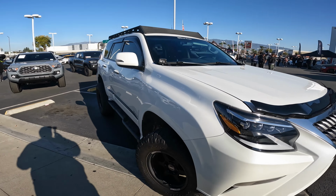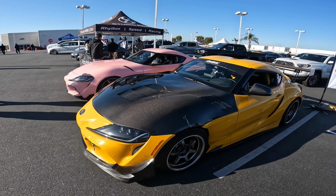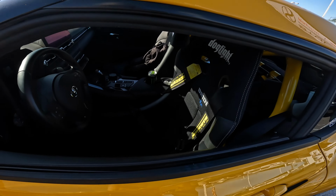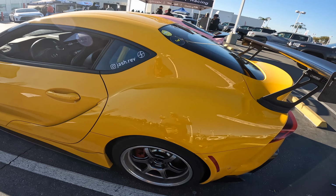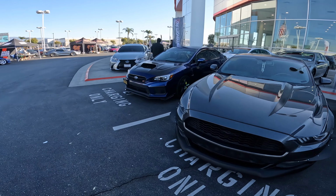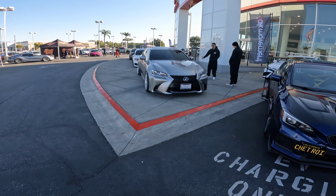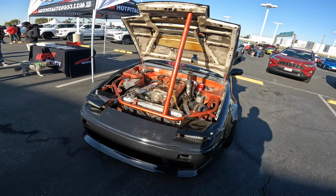Dang. Legit. Yellow, dude. Looks so good. Yeah, that's a little bit wider. I don't think I could fit in it, though. That's nice. Evos. Mustangs. Love it. Lexo gang. 240.